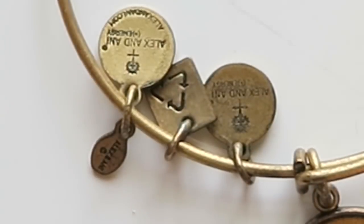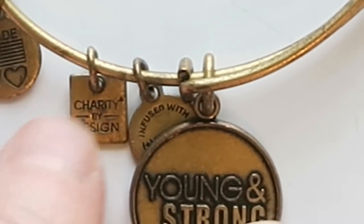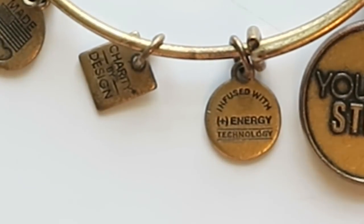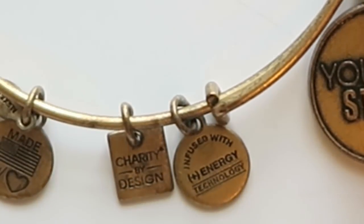Then we've got an Alex and Ani bracelet. This one says young and strong. Okay, you don't have to be a show off. Fine, you're young and strong. It says energy, okay, still showing off. This one is, what does that say? Charity by design. And then the flag.